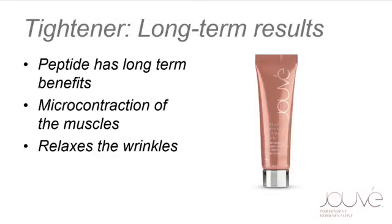And the reason for that is our Jouvé has a certain specific brand new cutting edge peptide in there. And what the peptide does is that actually is what creates the long-term reduction in wrinkles. For example, it specifically helps the microcontraction of the muscles. If you think about it, our muscles all get into a habit. And over time, when we smile, when we frown, when we look surprised, our muscles get used to going in a certain pattern. And so the skin becomes used to that too, and it just forms a habit.